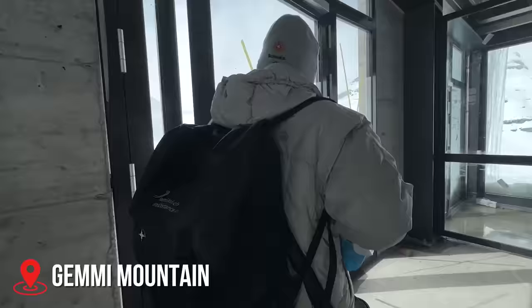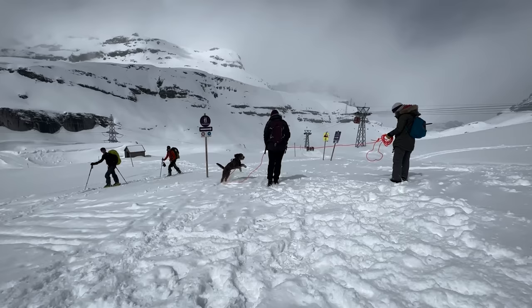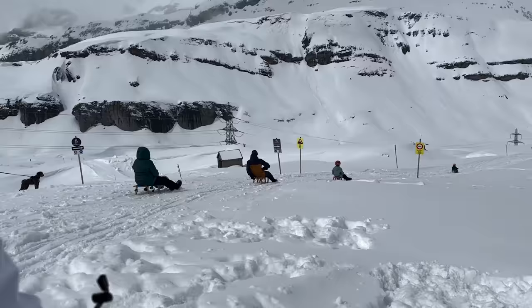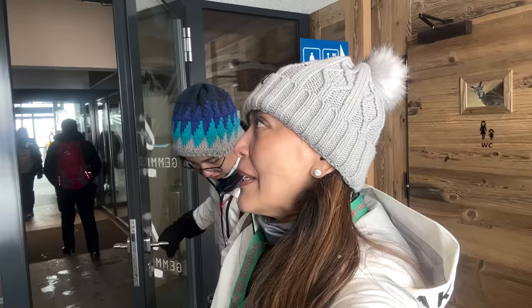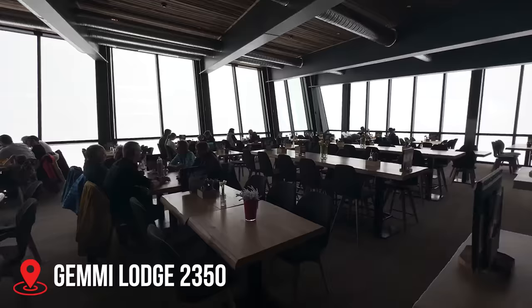Oh my gosh. Beauty after beauty after beauty. Oh dear. Gosh, this is beautiful. Oh, so this is where it's safer for kids to play and sled. Oh, the dog's having so much fun. So what's amazing in Switzerland is there are always beautiful restaurants on top of the mountains. Yes, with good food.